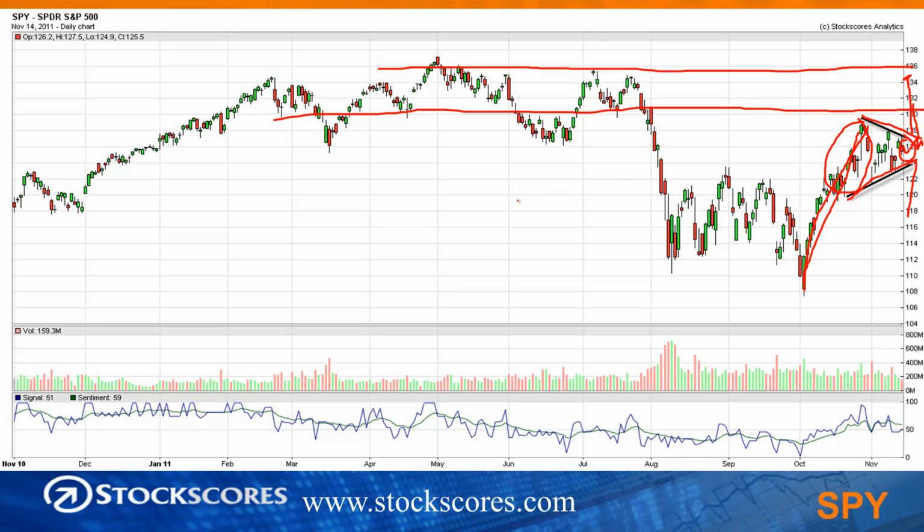And if we think about the really long-term outlook, which we discussed last week, we still have this big breakdown that we have to overcome, and the market hasn't done that yet. So I would say cautiously optimistic about U.S. stocks.